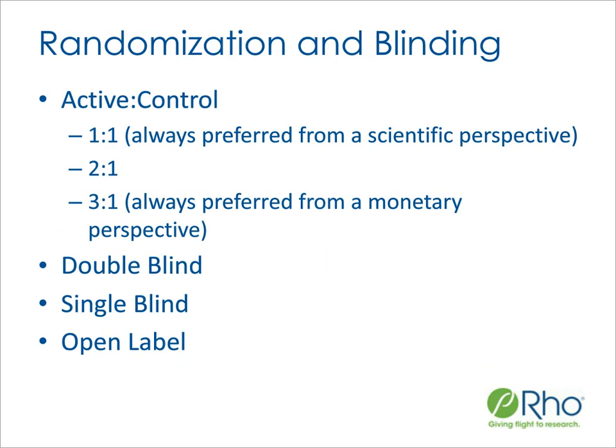Randomization and blinding, one-to-one is always preferred from a scientific perspective. However, 3-to-1 is always preferred from a monetary perspective. You can typically do several doses and include as many placebos in each of the doses so that you have equal groups with which to compare, and that is a valuable way to look at it. Double blind is preferred. Single blind is not as preferred, but in some cases may work, and open label is to be avoided at all costs unless there's no other way to do the study.